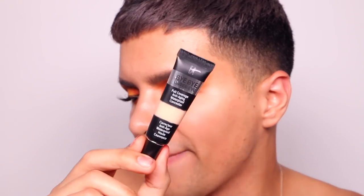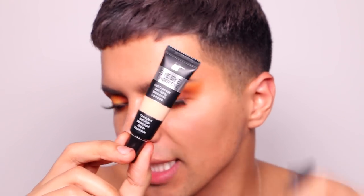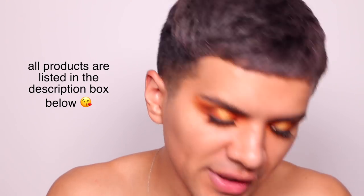As I tell you about the concealers, I'm also going to be swatching them on my face, because I'm envisioning something in the end visually with just a bunch of colors on my face. So the first concealer that I want to show you is the It Cosmetics Bye Bye Under Eye, and it looks like this. Full coverage, anti-aging, waterproof concealer.